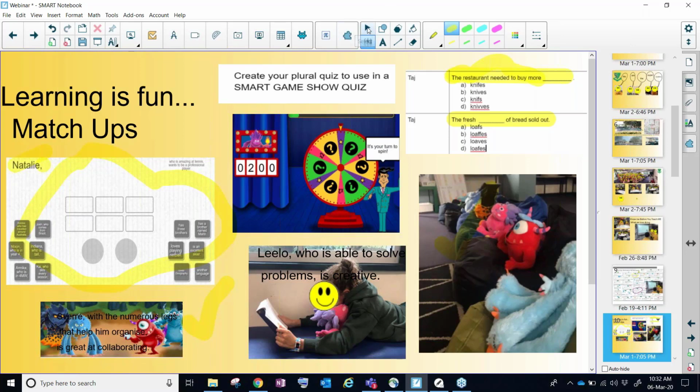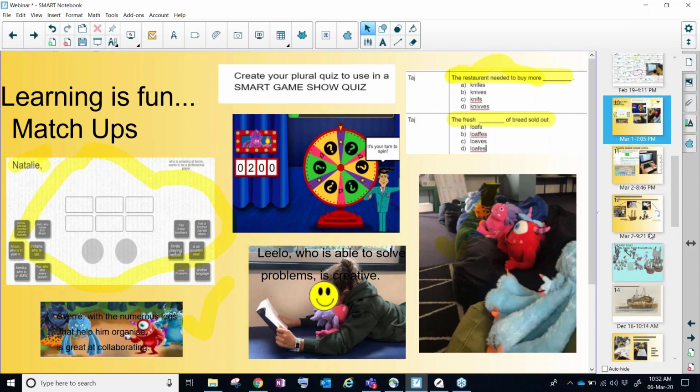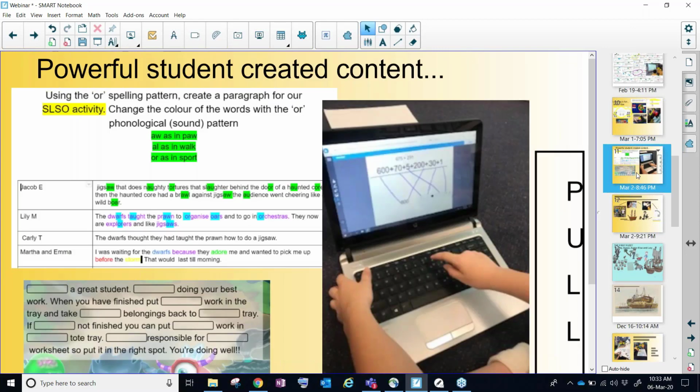So we can reinforce it in several ways, and they never get sick of it if you're repeating it. It's a great thing to do with decimals, one of those challenging activities. So as I said before, I really like using student created content and feeding that back into game shows, match it up, or activities. Here's a little task of our students for a spelling activity.